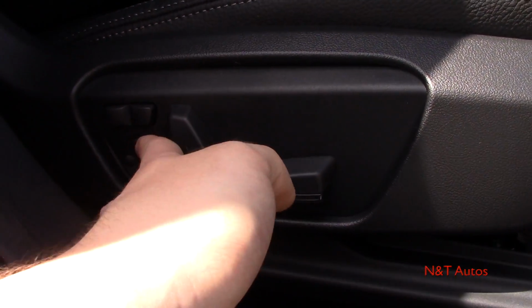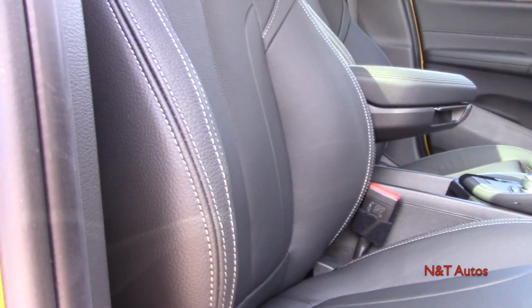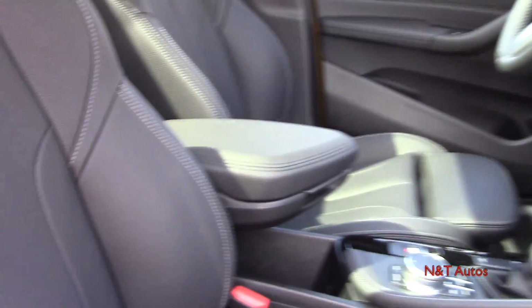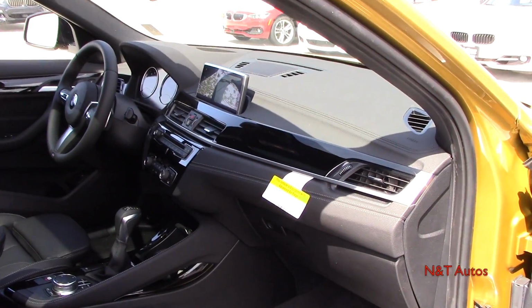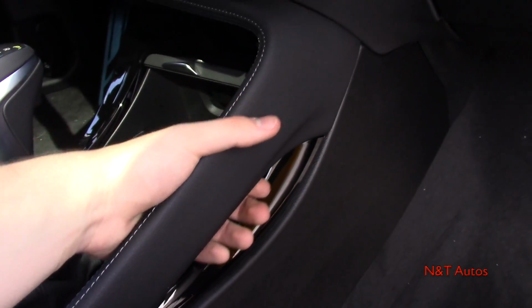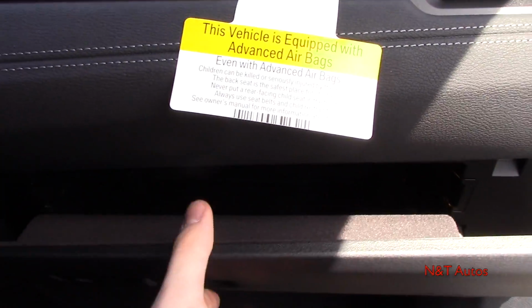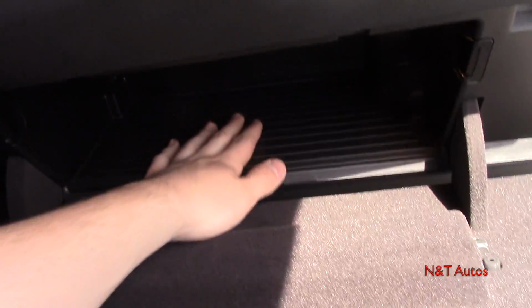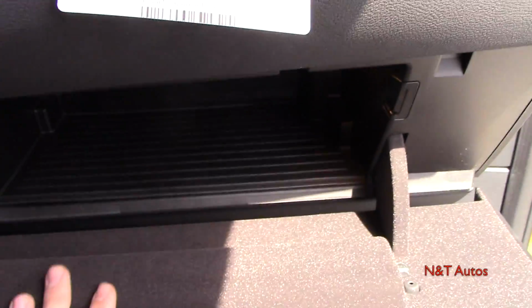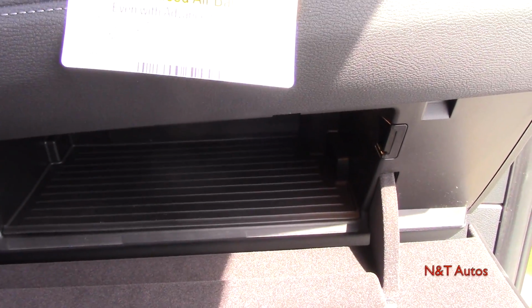So again, you get the four-way lumbar support and the side bolstering adjustments. Still get the adjustable thigh support too, which is awesome to see. Again, very nice details to the seat as well. The passenger also has this little grab handle right here, which is pretty cool. We have a lockable glove compartment, which actually goes in quite a ways. It's pretty large, as you can see. And it's rubber at the bottom, so again, whatever you put in there isn't really going to move around a whole lot.